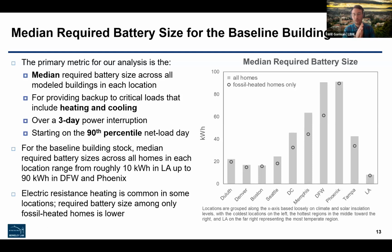Okay, so with all that in mind, you can look at this graph, or you probably already have been looking at this graph on the right, where you see all of the cities and counties that we focus on along the x-axis and the median battery size required. You can see that there is a decent amount of variability, with battery sizes ranging anywhere from 10 kilowatt hours in Los Angeles, a relatively temperate place, all the way up to 90 kilowatt hours in DFW, Dallas-Fort Worth, and Phoenix.